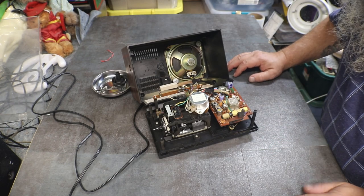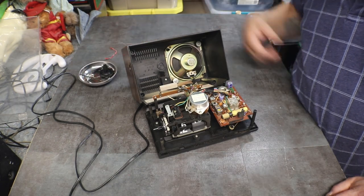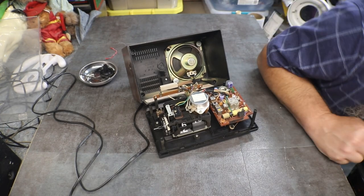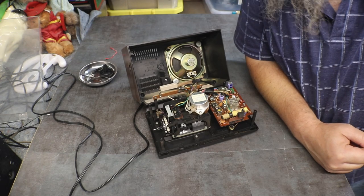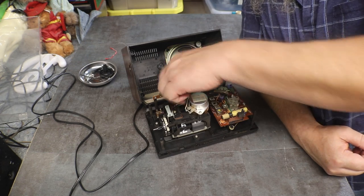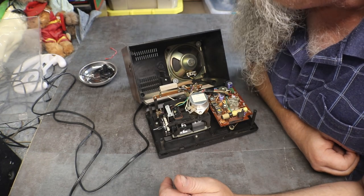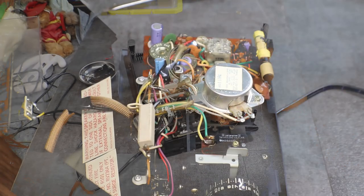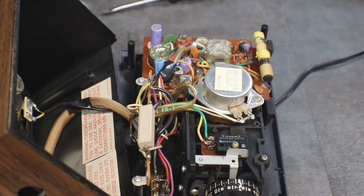Okay, I'm going to study this a little bit so I can kind of get a handle. Like I said, this is the first one of these I've opened up. So I need to study it a little bit and figure out a few things. Like, okay, our power comes in. And, yeah. All right, now. Kind of looked at it a little bit.